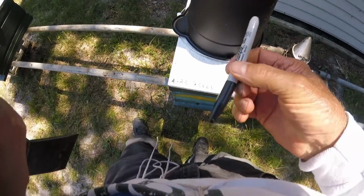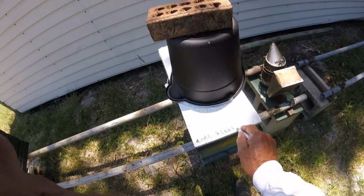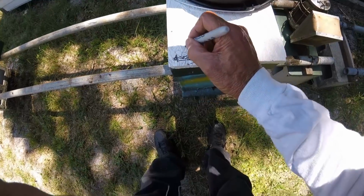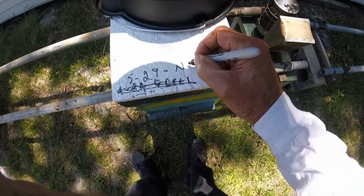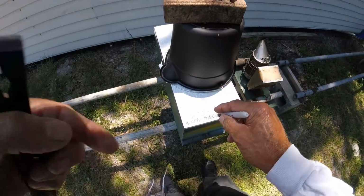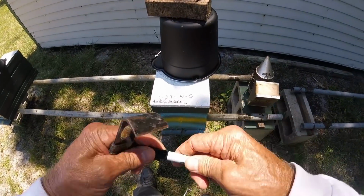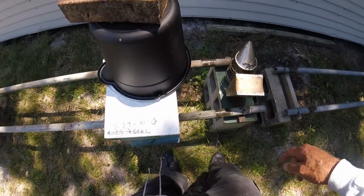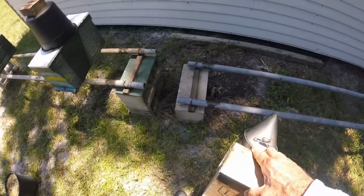Alright, I'm going to draw a line through here. 529, NQ, no queen. So we can come back to this colony. There's enough bees in here to protect that little bit of frames we got in there, and recheck that in a week or so.